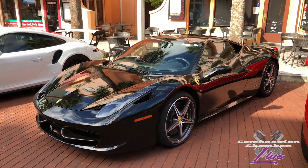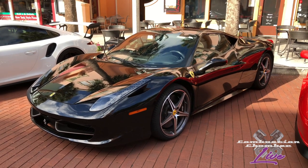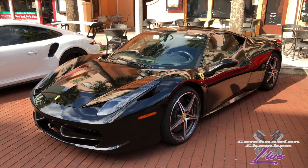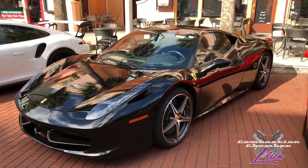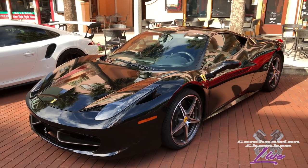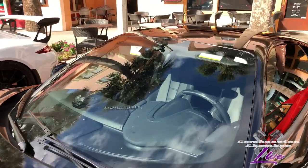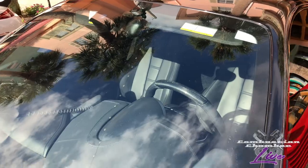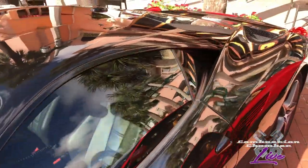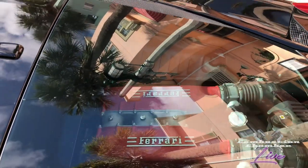So right here we have a 458 Italia. Only rode in one of these, never have driven one, but the one that we had on our show is very powerful, and it's a nice episode. It's a tribute to a family member. Beautiful car. Black on black, kind of hard to see. The windows are up, but come around here. Here's your engine.